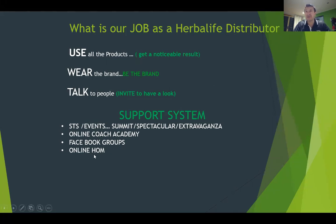So the online HOMs. At the STS, there's always a HOM at the STS. Are you inviting people into that? Are you getting people along to that? So again, part of the system.